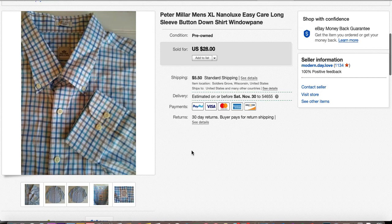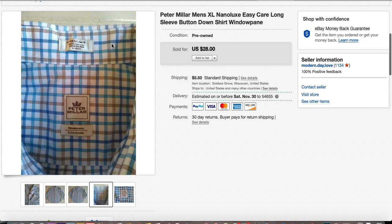Alright, Peter Millar Nano Luxe Easy Care shirt. This is the first time I've picked up Peter Millar in quite a while. I used to pick up the Summer Comfort polos. That kind of dropped off as far as the return on investment. Found these Nano Luxe shirts, thought that they looked nice, looked them up, and they had a pretty good sell-through rate. So I paid $3.41 for this one and sold it through offers to watchers for $22. That took 8 days. Here's the tag on the inside.